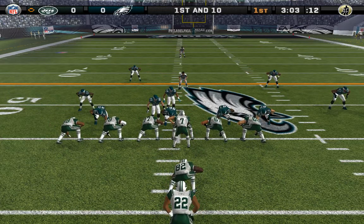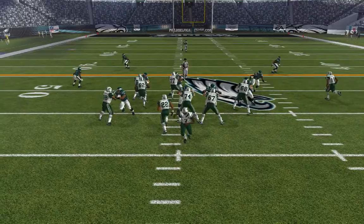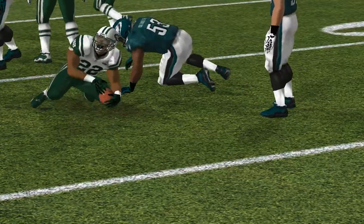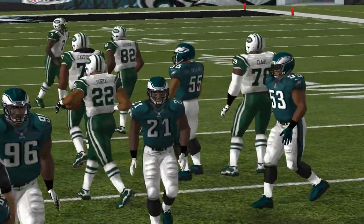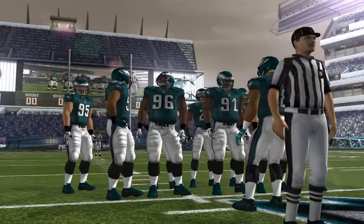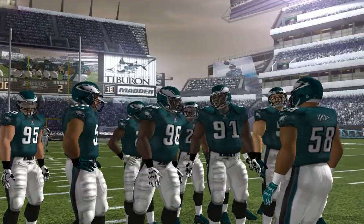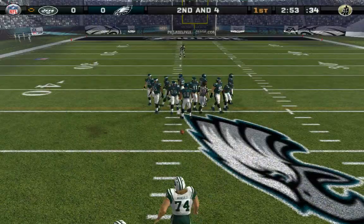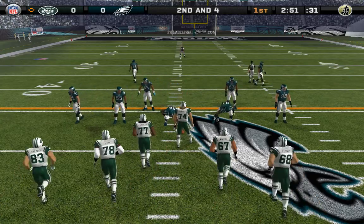Set. On the ground. Breaks the tackle. Logan is there on the stop at the 48. Number 22 picks up some tough yards there. Second and 4. Ball on the 48-yard line.